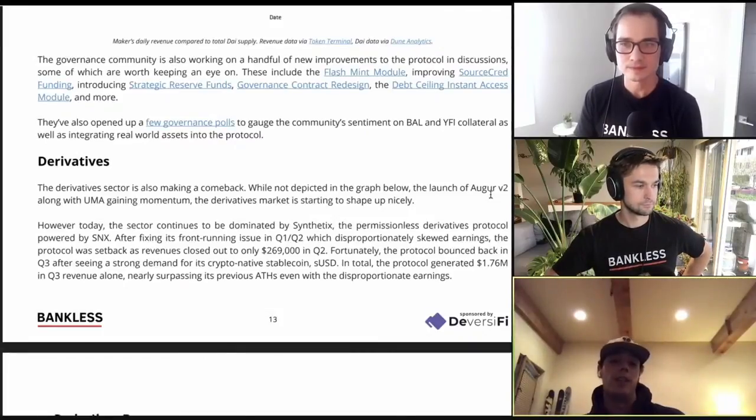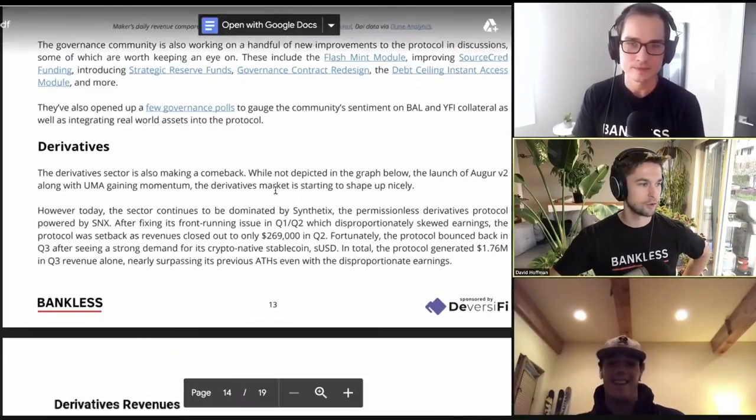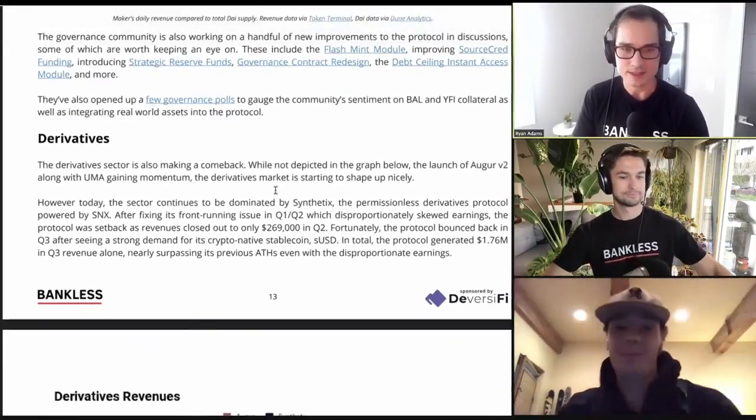And I would love to see interest rates being set algorithmically rather than by MKR governance. So they're definitely killing it, but all good points. Yeah, they are taking this conservative approach at the same time.